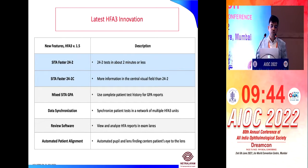SITA-Faster 24-2, as the name suggests, is faster compared to SITA Standard, which is the most popular software we are using currently. If SITA Standard takes around 5 to 7 minutes for a patient, SITA-Faster takes around 2 minutes. The main reason it was designed is to make the whole process fast so that you can increase the overall productivity. For example, in a day with a machine, we do around 14 to 15 visual fields. If you're taking half the time or less, then maybe you can do around 30 visual fields in a day. So with the same infrastructure, you can have many more visual fields, and it saves time for the patient also.